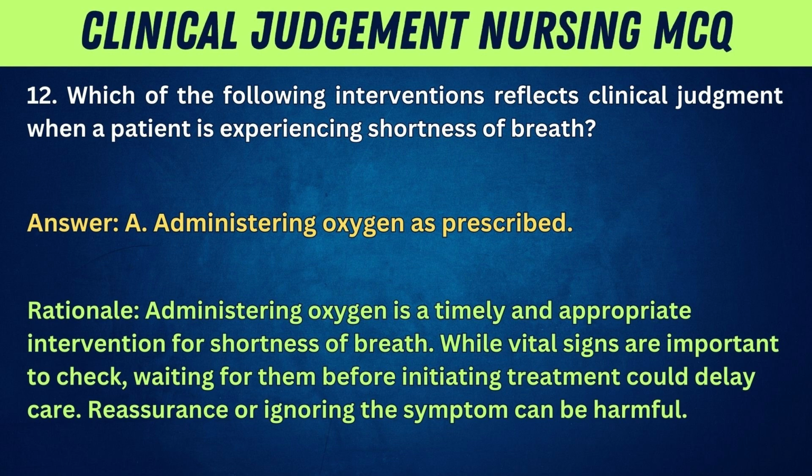Rationale: administering oxygen is a timely and appropriate intervention for shortness of breath. While vital signs are important to check, waiting for them before initiating treatment could delay care. Reassurance or ignoring the symptom can be harmful.